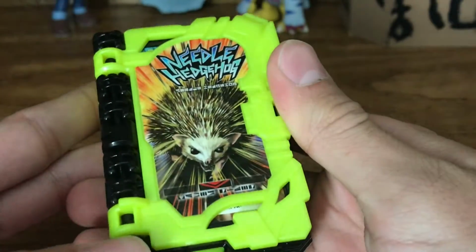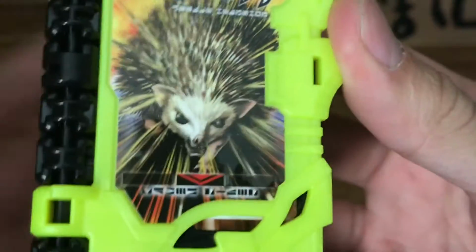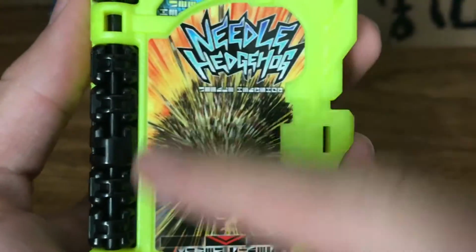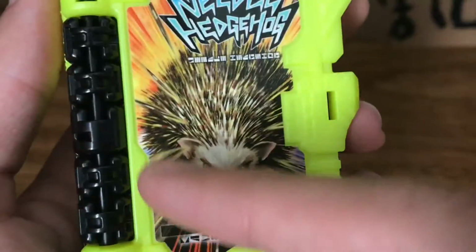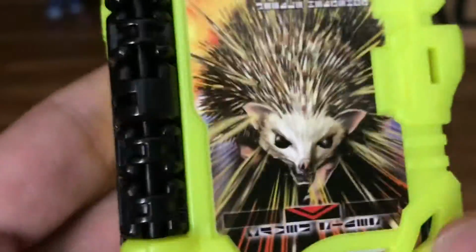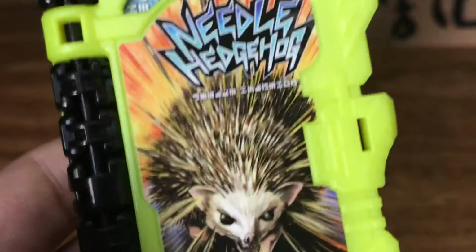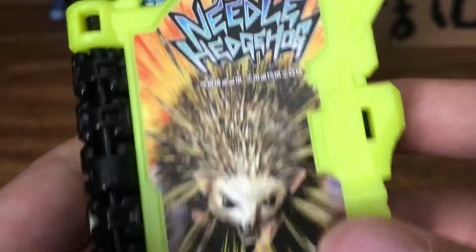Cast in a nice highlighter yellow plastic. As you can see, this is your basic animal based book with the animal front and center looking very angry, with the foreground showing a darker color from the base color here, as well as a background where the hedgehog is coming at you. As you can see, we got multiple quills shooting out, which doesn't really make much sense in the context of a hedgehog, because normally porcupines do this.